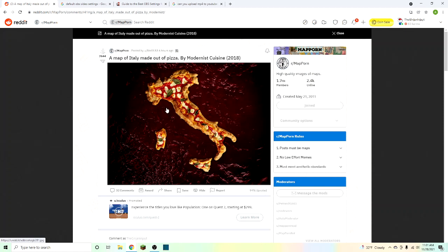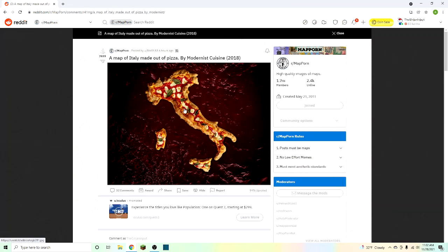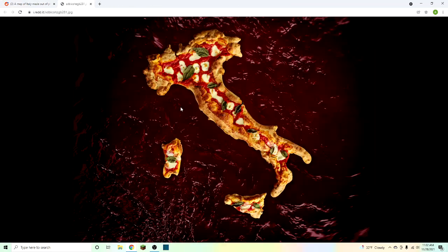Today we're going to be looking at interesting maps. Now some maps can be really interesting, like this map of Italy that is literally just a pizza. So, that's interesting, I guess, right, if it's the theme. This is just random, I mean, it really is. It's cool though, I like it.